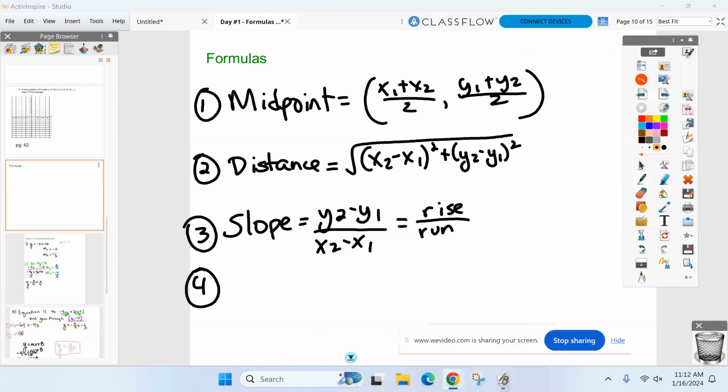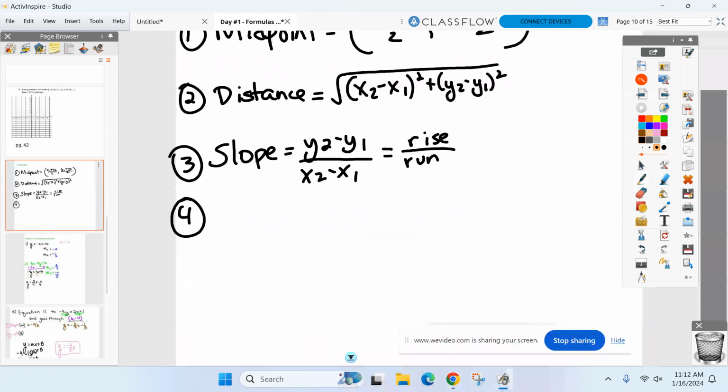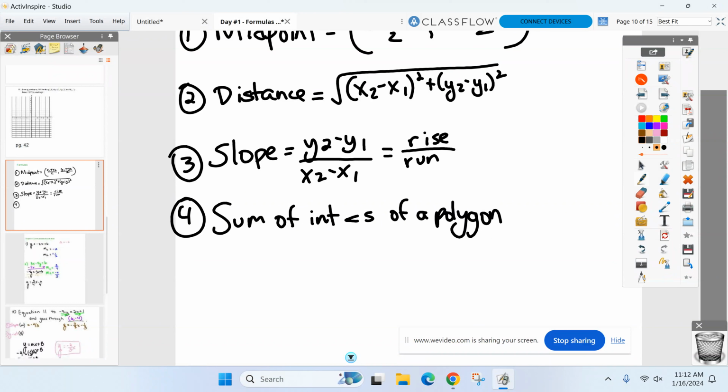And then I thought of a fourth one other than the big three. Anybody know which one that is? What's up, Zoe? Quadrilateral unit. Sum of the interior angles of a polygon. So let's say, and I'm totally making this up, one of the multiple choice questions says, find the sum of the interior angles of a 19-gon. What formula am I going to need to use? Go ahead, Steve. 19 minus 2, or x minus 2, times 180. Yep, we called it n minus 2 times 180, where n represents the number of sides.